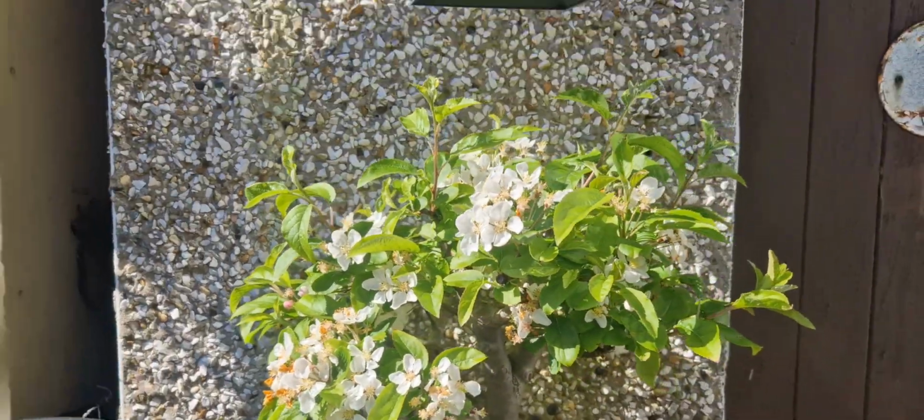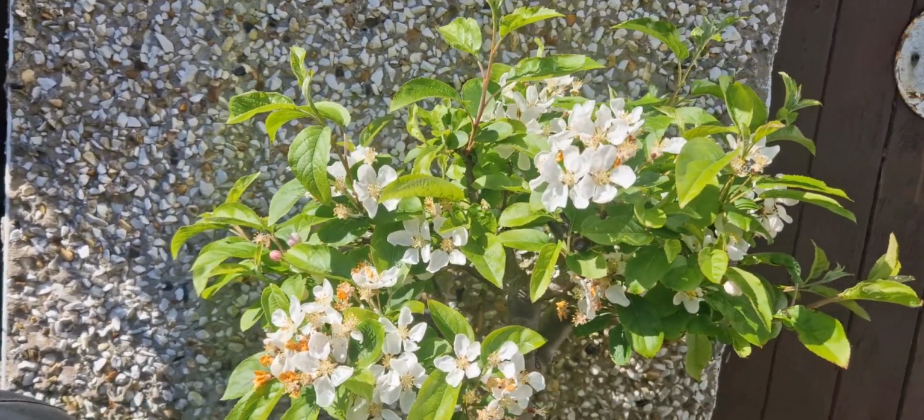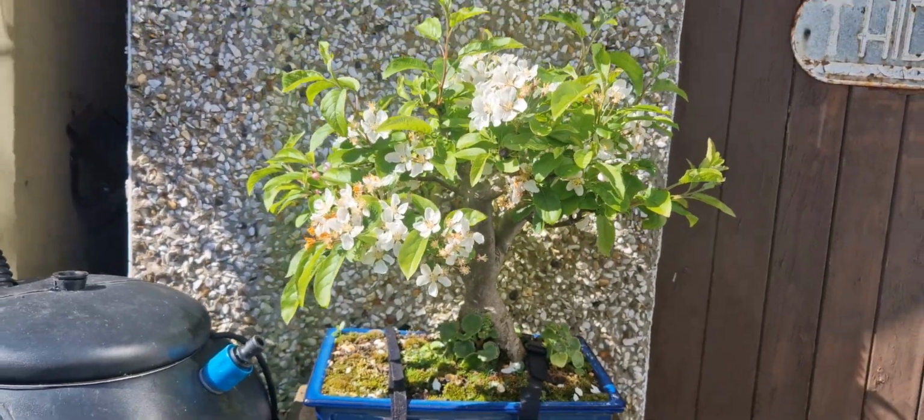This is my apple tree. The flowers now are starting to drop, so we'll be getting lots of fruit soon on that. As you can see, it's doing well.